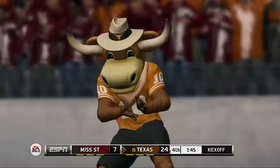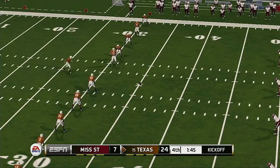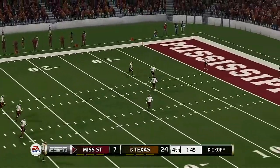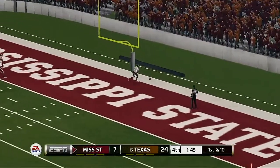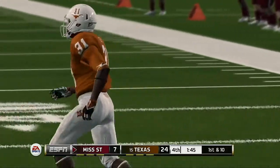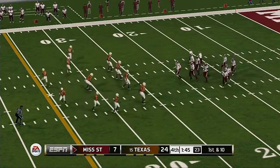Kicks up, and the field goal is good. That's a good feeling for the kicker and his teammates to know he's put this game out of reach. Texas is ready to kick it away. Excellent kick. So now both teams come trotting back out onto the field.